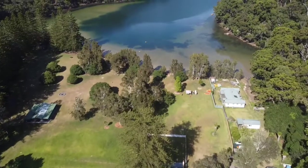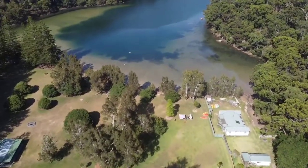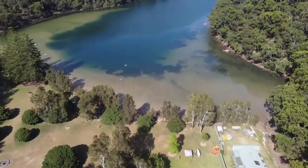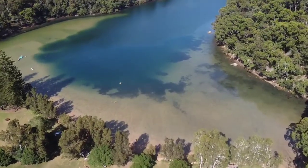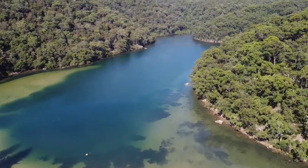So here's the basin, so it's shark free. There's like a stainless steel net that goes across the mouth. It's quite good for kids because, as you can see, there's a big sandbank there, and in the centre there it's quite deep. I suppose there would be flathead and stuff in there, so you could probably fish in there as well.